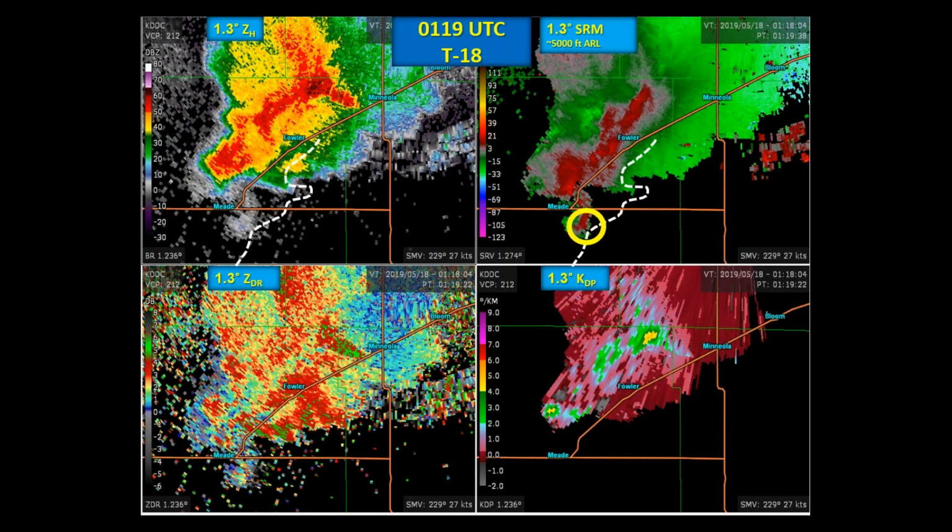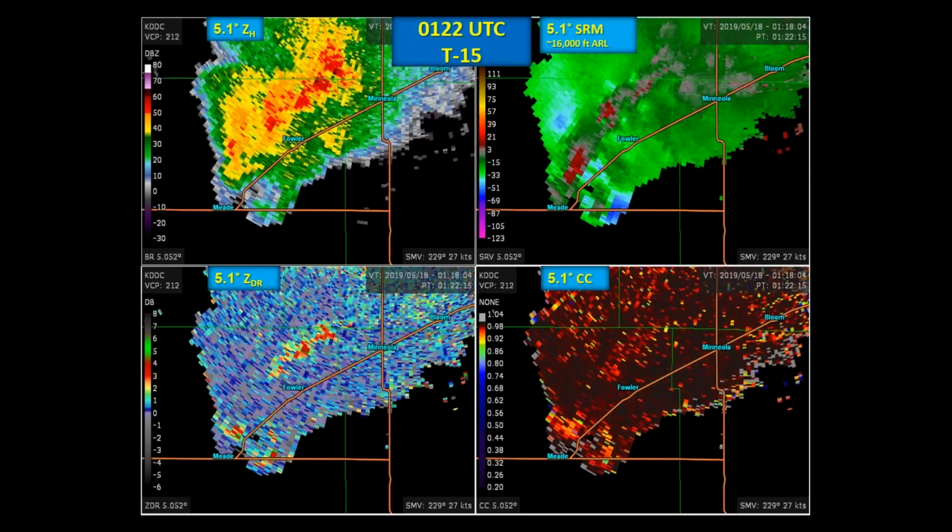But at the end of the day, we still need to confirm that this is all connected to a new updraft. So we're going to bounce all the way up in the mid-levels of the storm here, up to 15,000, 16,000 feet. And we do notice various circulations. We see the one, as I mentioned before, north of Fowler. But it's really this other circulation that kind of piqued people's curiosity back here north of Meade.